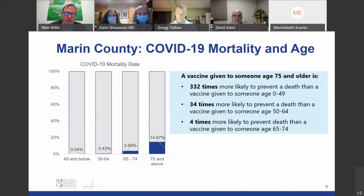Why are we focusing on age? This should be familiar. I know that Dr. Shavelson and others have shared this data, but in Marin County, when we look at our COVID-19 deaths, 15% of those who are infected and above age 75 in Marin County have passed away from COVID-19. The mortality rate is high. And among those age 65 to 74, about 4% who are infected, 1 in 25, will pass away. So the association between age and risk of severe disease and death is remarkable in COVID-19. And in the setting of scarcity, it provides a very important organizer for our strategies for dose allocations.